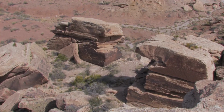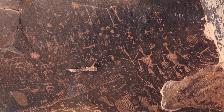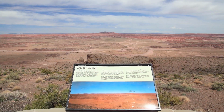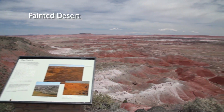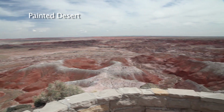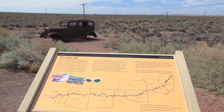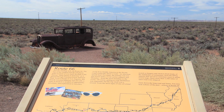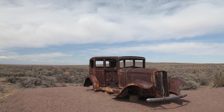Humans have been in the area for at least 12,000 years. Many left their mark here, on Newspaper Rock. At the north end of the park, near I-40, there's an elevated view of the 160-mile-long crescent-shaped parcel of desert called the Painted Desert. It runs from near the Grand Canyon to just east of this spot. Route 66 used to pass by here. Many drivers were trying to make it all the way to California. This car didn't quite make it.